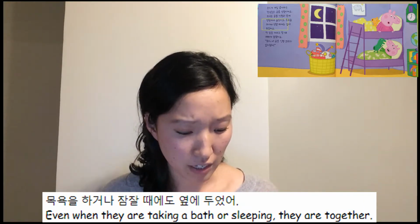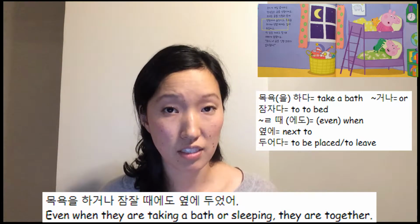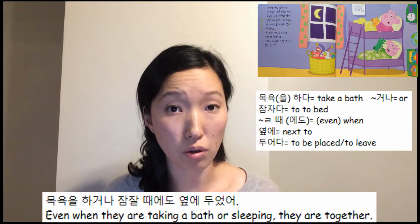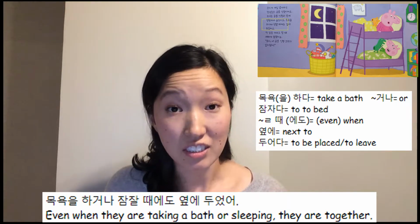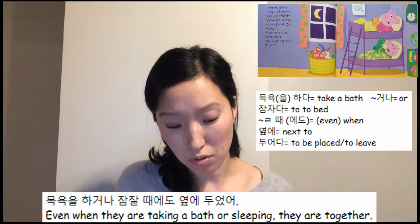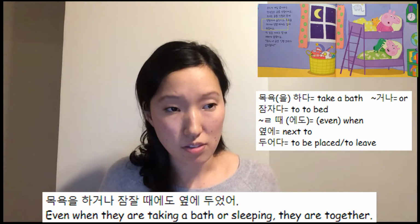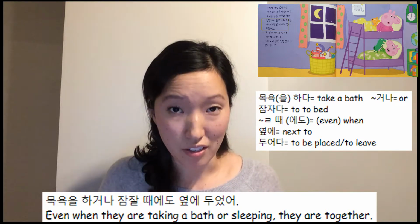목욕을 하거나 첨철대에도 옆에 두었어요. 목욕을 하다 is to take a bath, but we have the 거나 ending there on that verb, and that is the compound or. 첨철대에도. 첨차다 is a way of saying to go to bed, but we have the 대에도 ending. If you have 때, that's saying when this verb occurred. But in this case, we have 때에도, that's even when this verb occurred. So what we're saying is even when, and we're attaching it to both those verbs previous to it. So even when taking a bath or going to bed. 옆에 두었어요. 옆에 is next to, and 두었어요 is to be placed or to be left. So what we're saying is even when taking a bath or going to bed, they were next to each other.